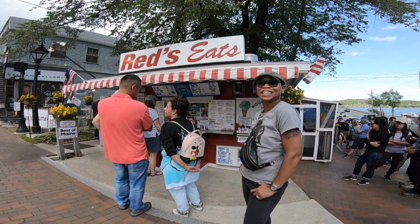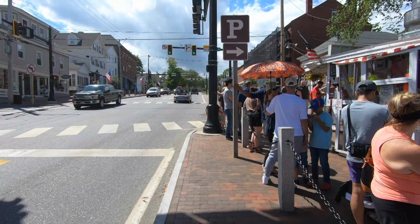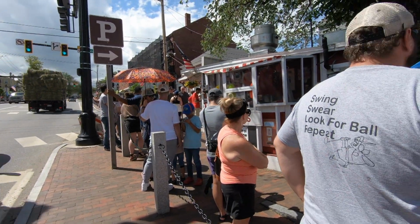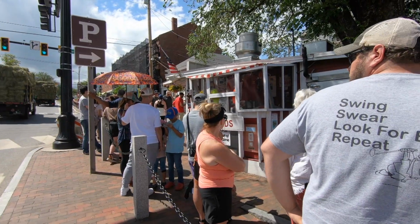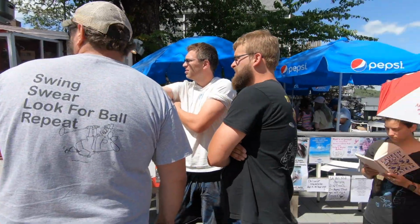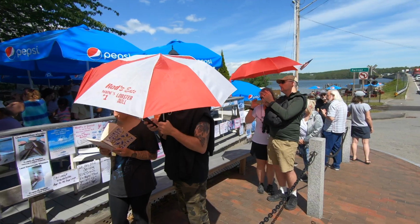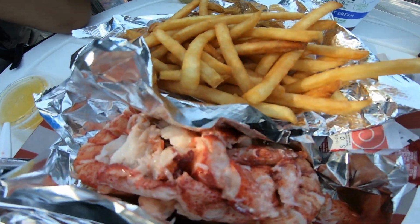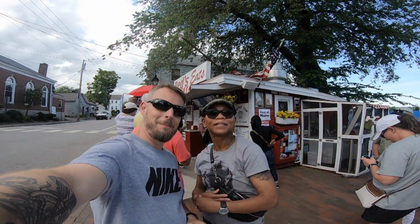We got there around 2 on a Friday, and we spent about 2 hours in line. However, it's all kind of part of the experience. We had a fun time. The staff at Red's were even handing out umbrellas for shade. Once we got our lobster rolls and fries, we agreed that this was, without a doubt, our best meal so far, and it was totally worth the hype.